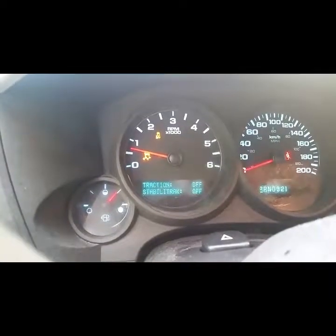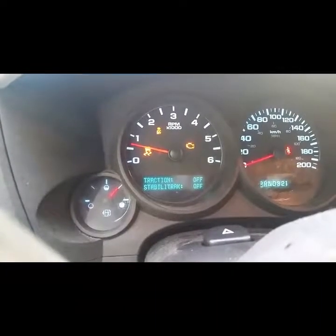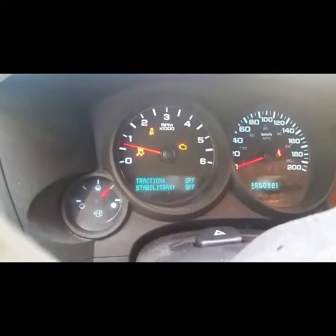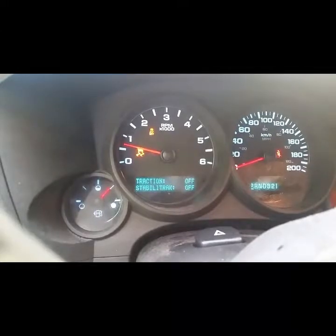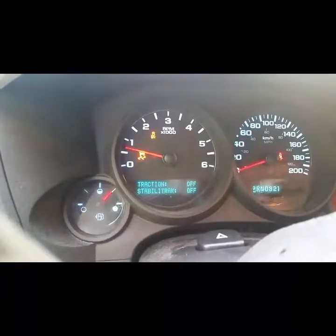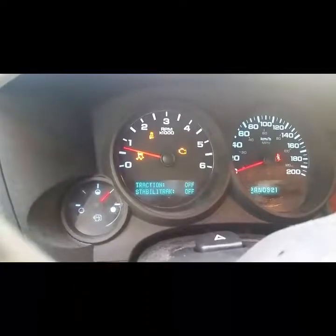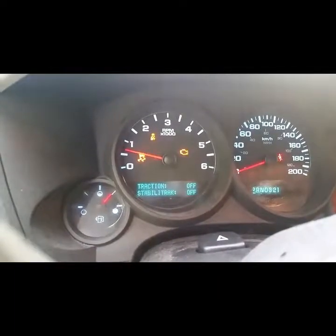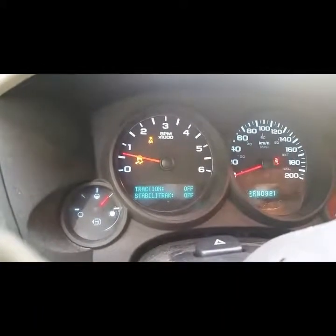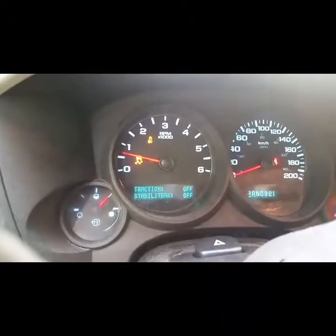These Christmas lights keep going on and off, showing me that I need to service my traction control and to service my stability control while the engine light is flashing. I believe this is GM's way of scaring any individual, man or woman, into taking it into the dealership immediately. However, the symptoms are that of a dead cylinder.